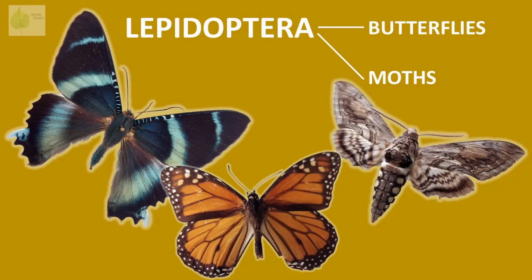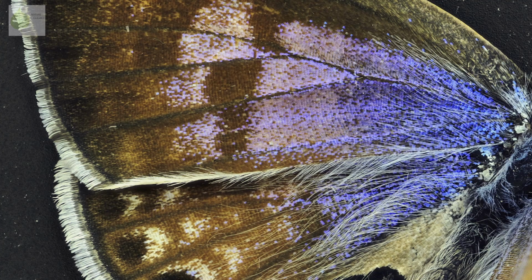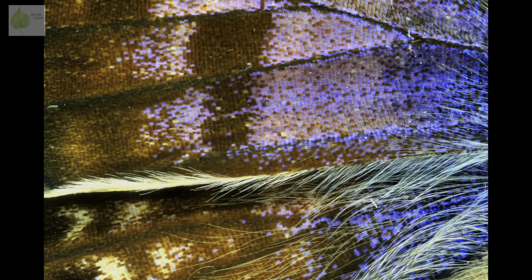Butterflies and moths together make up the insect order Lepidoptera. The name Lepidoptera comes from Greek, and it literally means scale-winged. Wings covered in scales is a feature common to both moths and butterflies. But what are the differences?